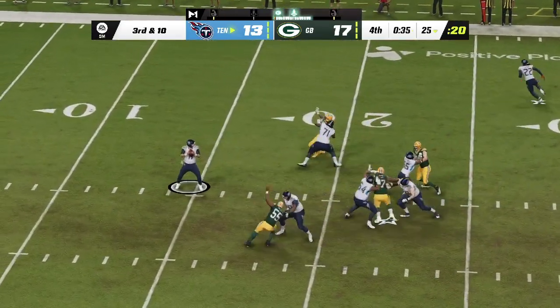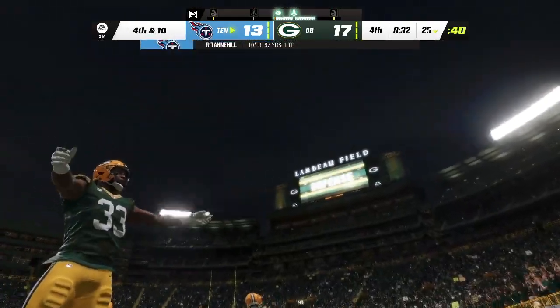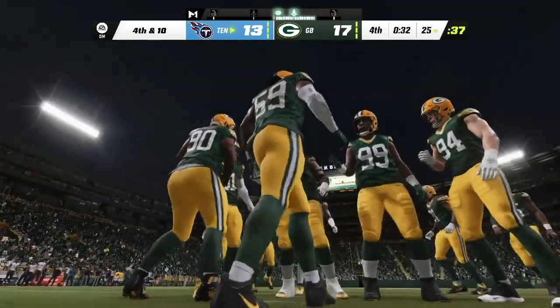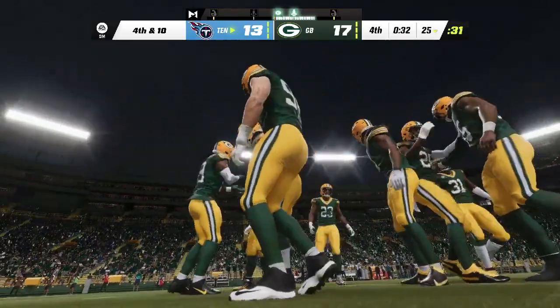Tannehill to throw, and it's caught on the sideline, but he's not going to have a first down. They say he was out of bounds, so a big call there that brings up fourth. With that incompletion, reality is staring them right in the face. This entire game is down to the next snap.